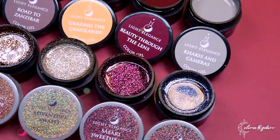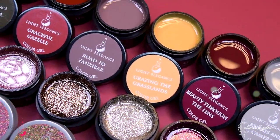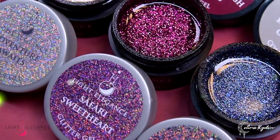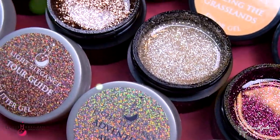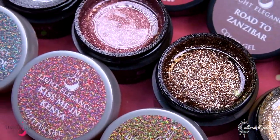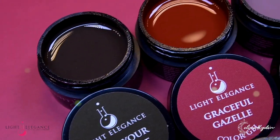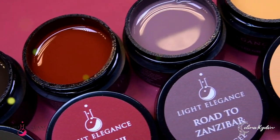As always, you'll be presented with 6 new colors and 6 new glitters filled with rich, warm neutrals, browns, taupes, and yellows. Yes, I know you have been waiting for this one, which will go perfectly with wherever your adventure takes you.